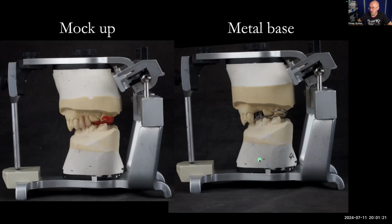The Dana. The only issue I think with Dana is you can't look at the back as easily. The newer articulators are open at the back, so you can actually look into where the teeth fit together from that, as if you're looking from the patient's throat. It's really good.